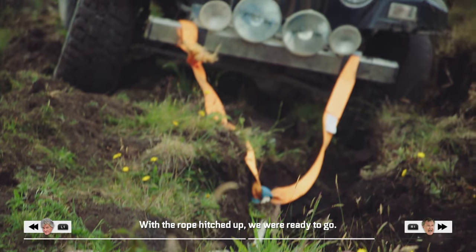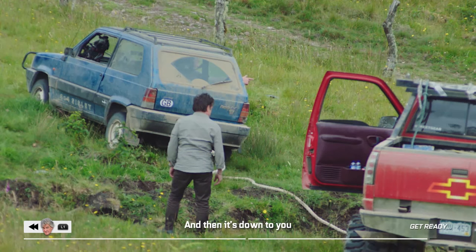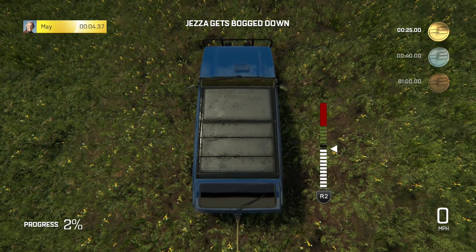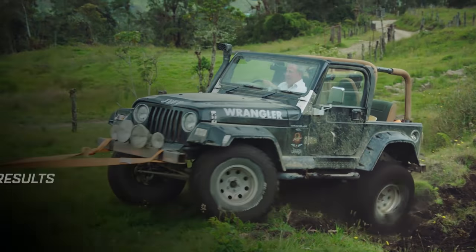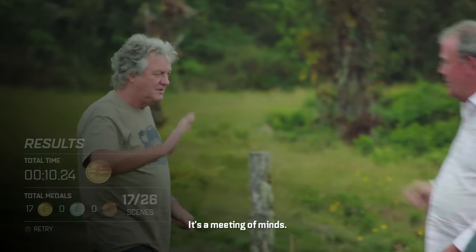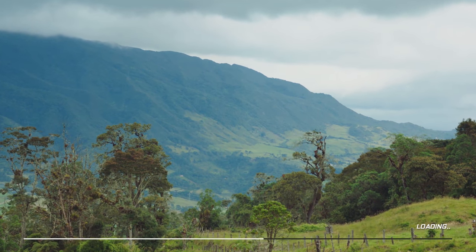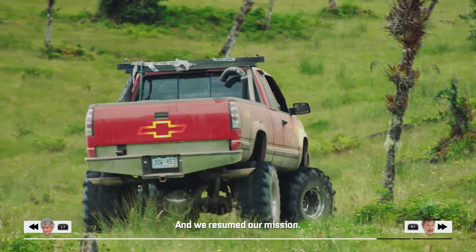With the rope hitched up, we were ready to go. So, I'll give you a small tug. Was that a gentle tug? There we go. And then it's down to you because I haven't got the weight to pull you, okay? Here we go. 3, 2, 1. Time to pull out Clarkson. A little bit too much power. There we go. Ease him out. Done. Yes! Jeremy Corbyn just pulled Freddie Mercury out. It's a meeting of minds. I'm not sure we're very good at fist pumping. With that calamity sorted, Hammond got four-wheel drive back, and we resumed our mission.